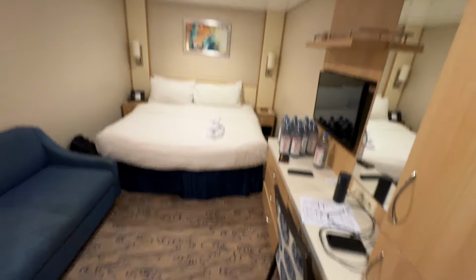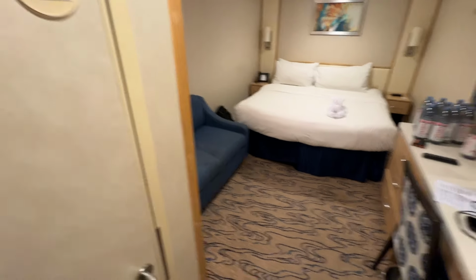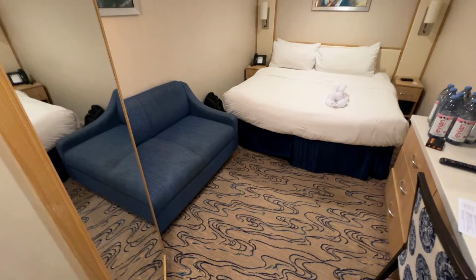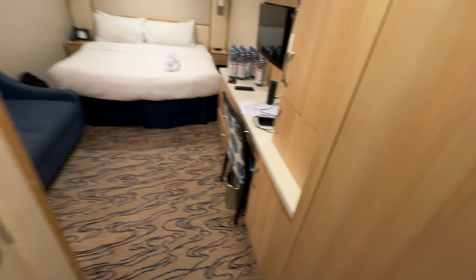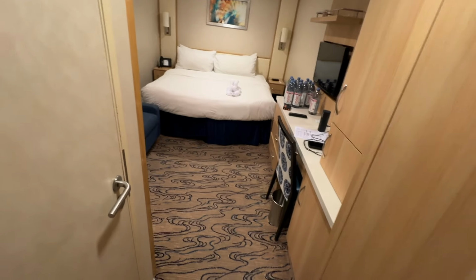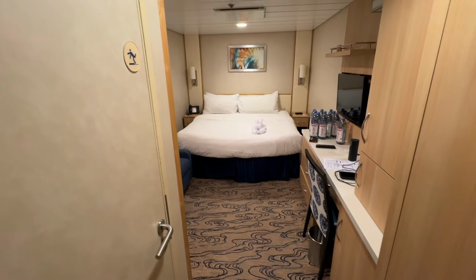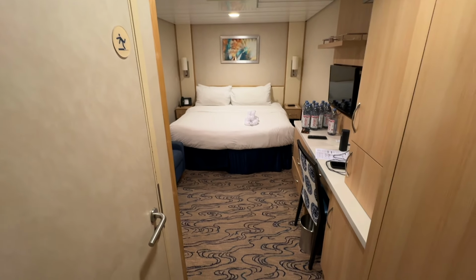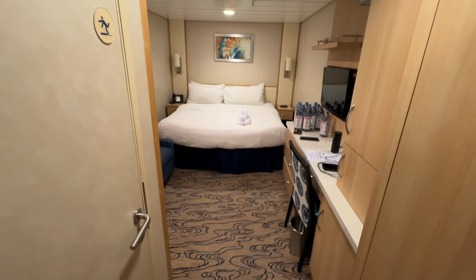And now I'm glad I did, because I actually really like this cabin. Yes, it's small. I'm not sure how sharing it would feel. It would be doable, of course. But even for me, I find it a little bit on the small side. But I love it at the same time. So that is a look at this cabin on the Liberty of the Seas.